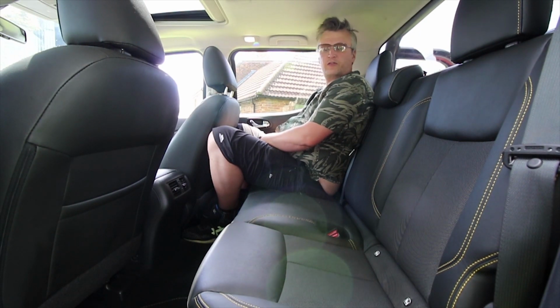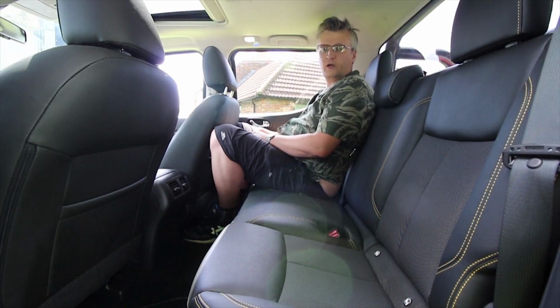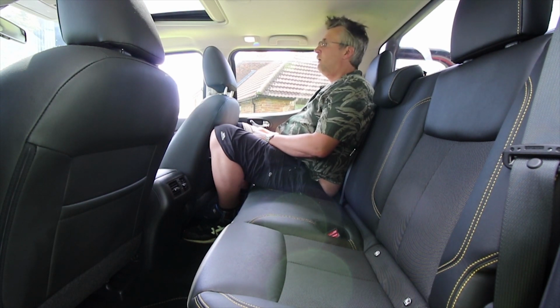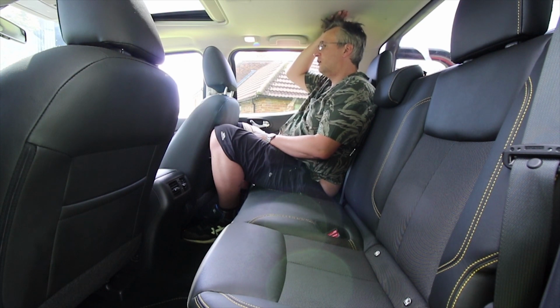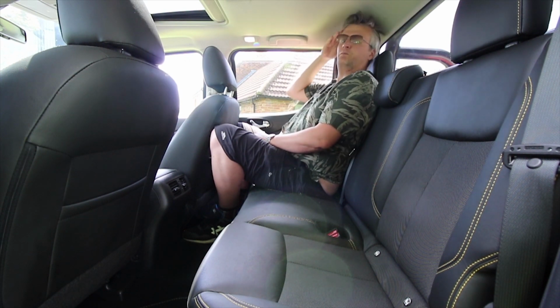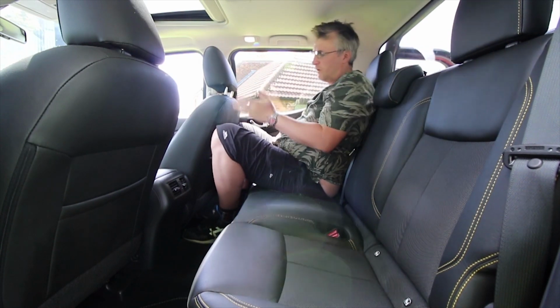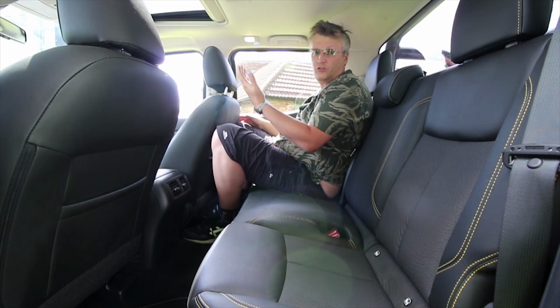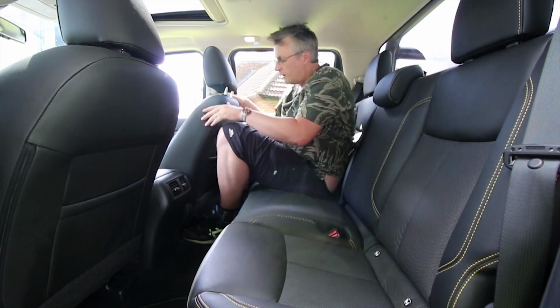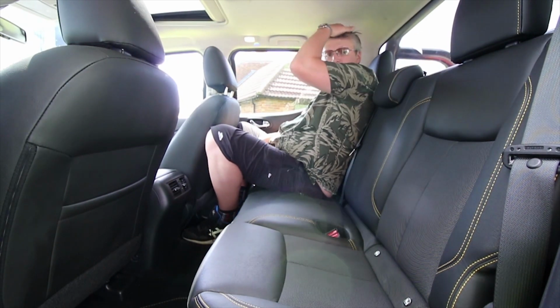Stepping into the rear of the Navara is nice and easy thanks to the raised ride height and the fact that the doors open nice and wide. Once you're back here, well, it's quite roomy. Okay, my headroom is, well, I'd say ample. If I lean right back and I have big hair, it will brush against, but if my seat was a bit further forward, which I could realistically probably do because it's set up for me and I'm 6'3", I'd have more legroom and my head wouldn't be so close to the roof.